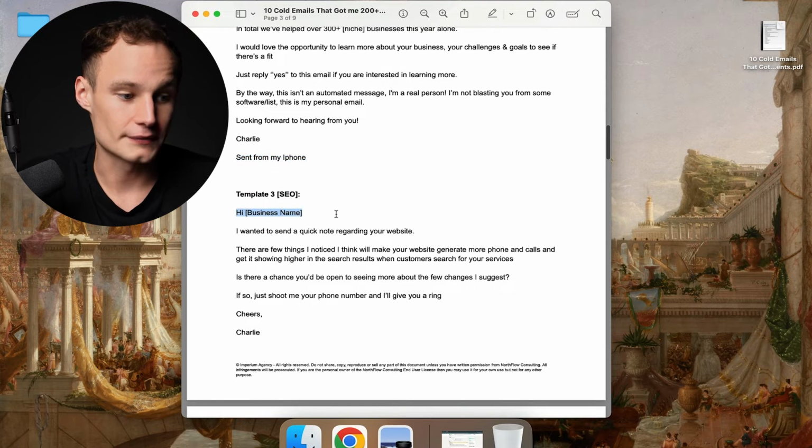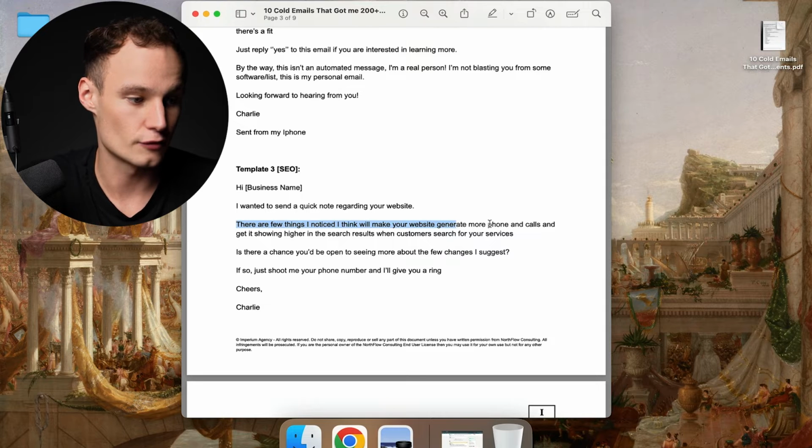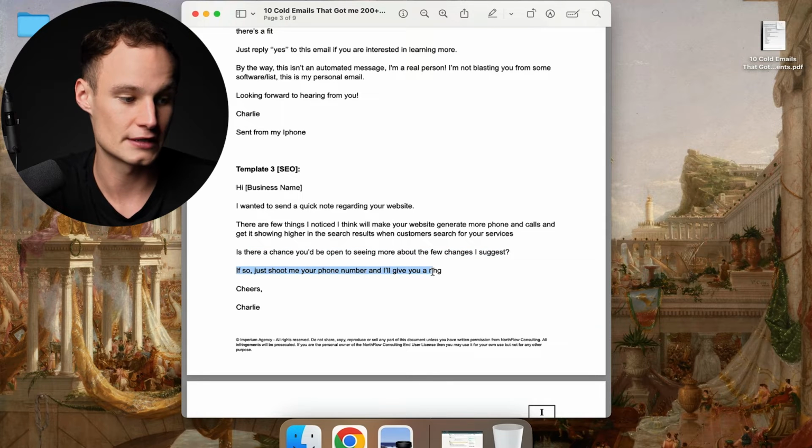Template 3. Hi, business name. I wanted to send a quick note regarding your website. There are some things that I think will make your website generate more phone calls and get it showing higher in search results for your services. Is there any chance you'd be open to the few changes I suggest? If so, shoot me a number, I'll give you a ring. So simple, super straightforward. We're not getting into any features or anything too high level. We're just sort of outcome, concern. What's your phone number? I'll give you a call. Such a simple, low call to action here.